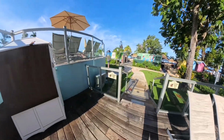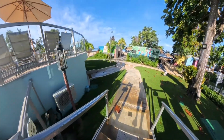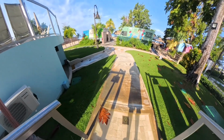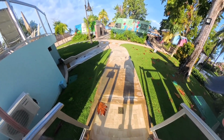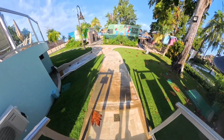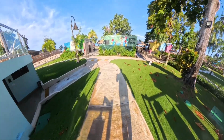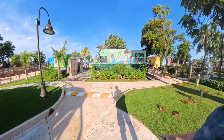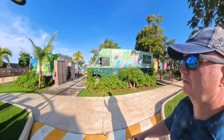So heading over here, you've got 2 food trucks, and watch your step here. If you pan the camera down, you can see where there's a foot bath here. So if you're thinking it's just another step, your feet might get a little wet. Not a big deal, but it could surprise you. Might be speaking from experience, might not.